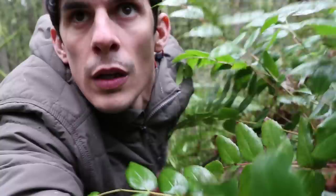We're out here in the forest, you guys, and we're hunting for Bigfoot. Look at this massive footprint.